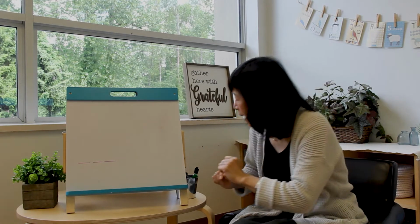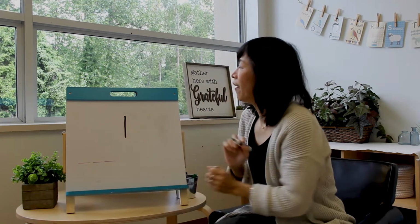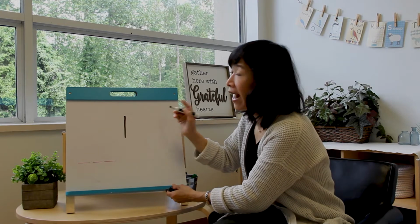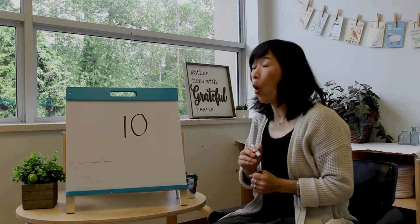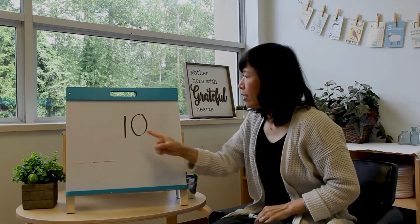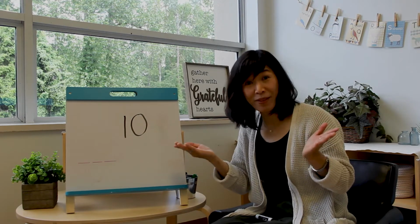Okay, so let's look at the shape of 10. Here we go. Ready? What do you see? A straight line, it looks like a number 1. So this is a 1 line, and one more. Go. It looks like an oval. It looks like number 0. That's right. So number 10, you put the number 1 and 0 line together and make number 10.